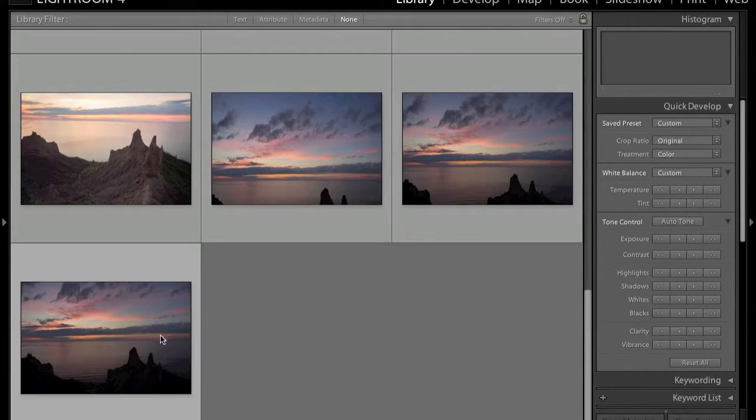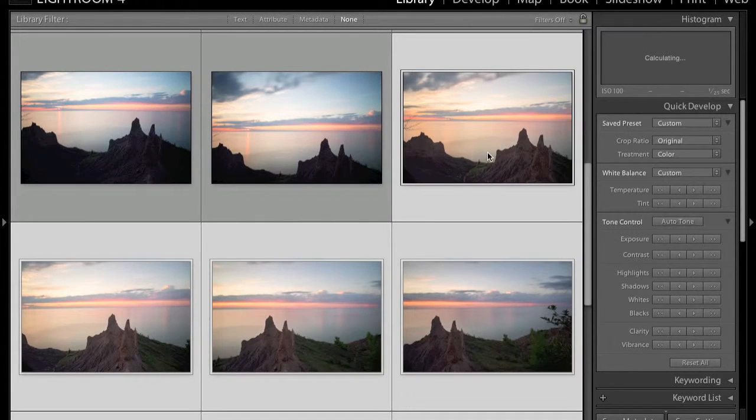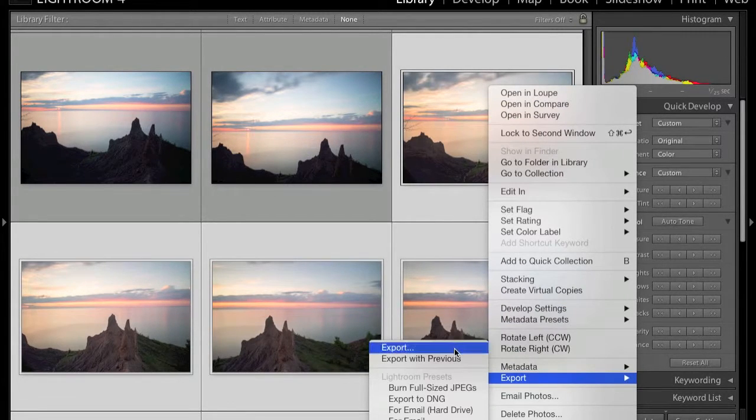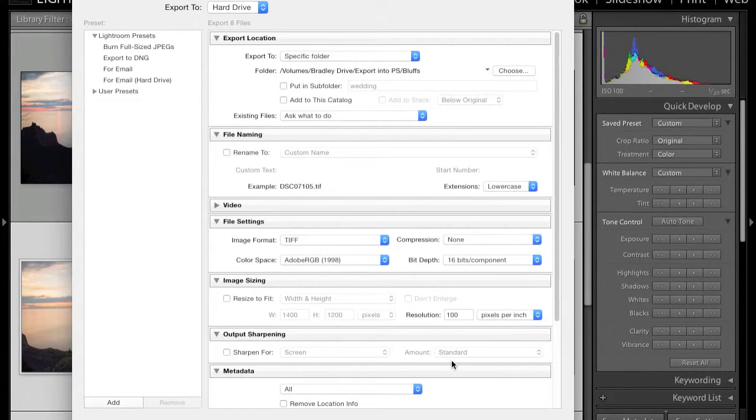So the next thing we want to do is export them all into Photoshop. There's a couple of different ways people can do this. I prefer to do it this way. My computer runs a little bit better when I do it this way. I export them as TIFFs, which I've already done, so I'm not going to redo it, but I export it as a TIFF, 16-bit at 100 resolution, and I always set a specific folder, and I keep the names as original.